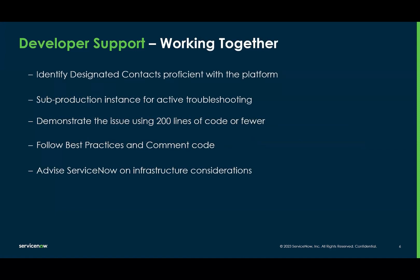So to help us help you better, we request that you please provide us with designated contacts who are proficient with the platform. We expect that the contacts know the infrastructure on your side, as well as someone who is knowledgeable about the customizations that exist on your instance. We will need you to provide us with a sub-production instance so that we can actively troubleshoot on it, because we will be making changes on the instance. So we don't want to touch your production by any means.